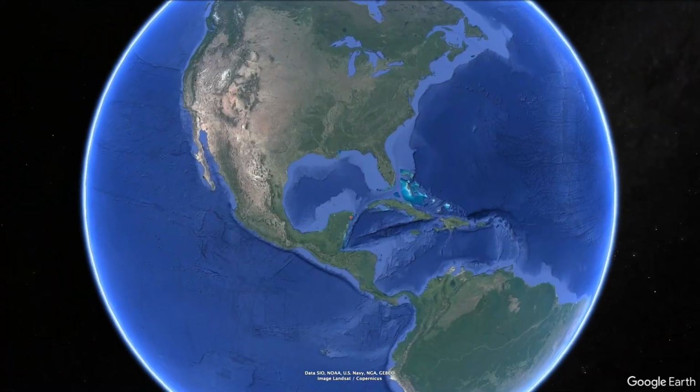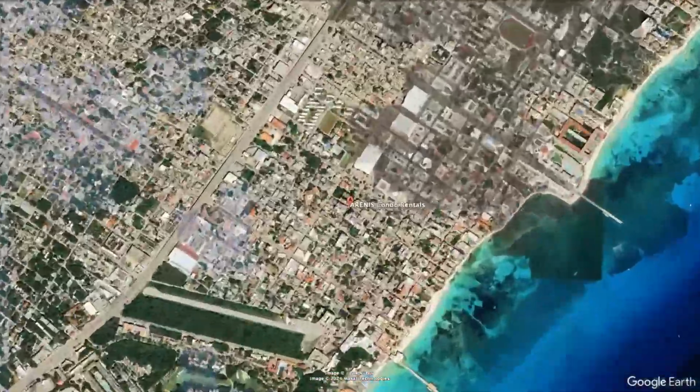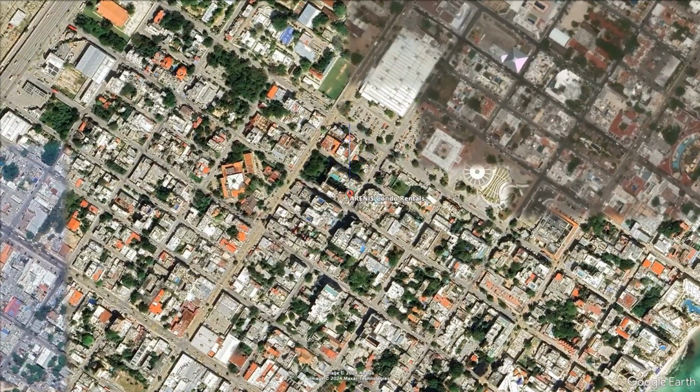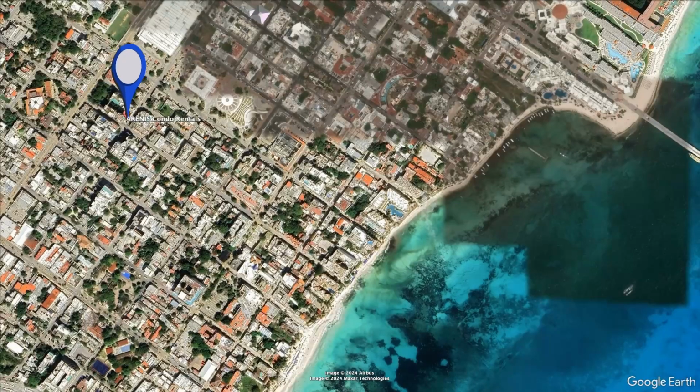So how far away are we from the beach? We are about a 10-minute walk from the beach. We're about a 4-minute walk from Walmart. We are on 6th Street and 25th Avenue, so very downtown central Playa del Carmen, which is a great location. You're in walking distance to everything. You have a great Italian restaurant right down the street.